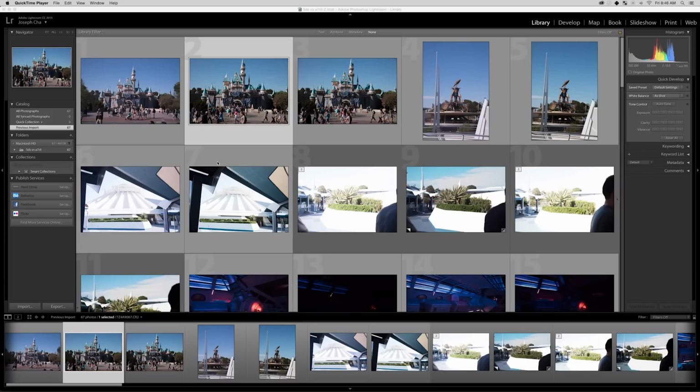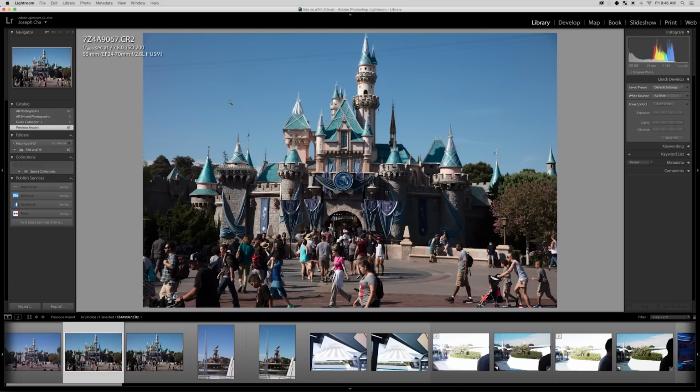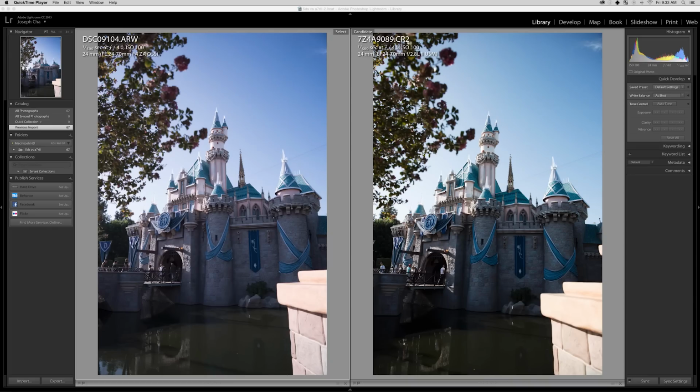Okay, let's begin. Full disclosure, I only had both these cameras for one whole day, but when I finally got them both, I took them to the happiest place on earth, Disneyland. On the left we have the a7RII, and on the right we have the 5DS.